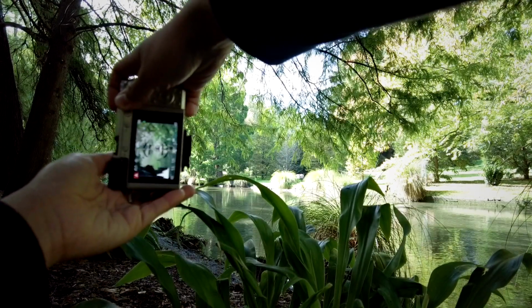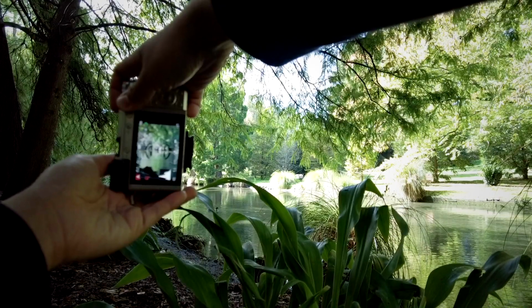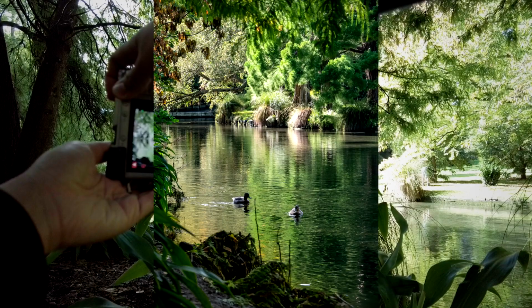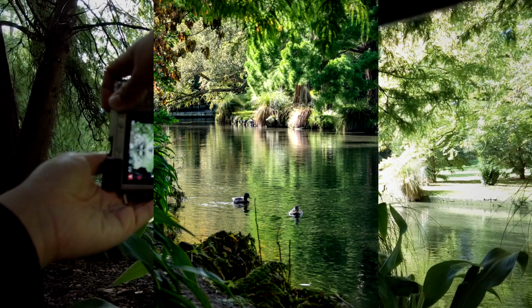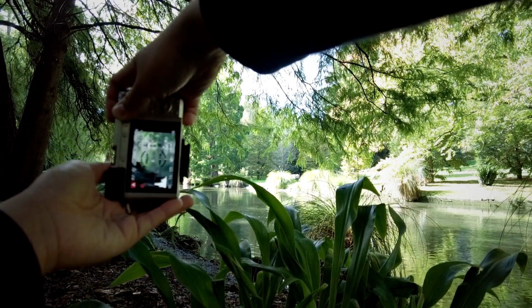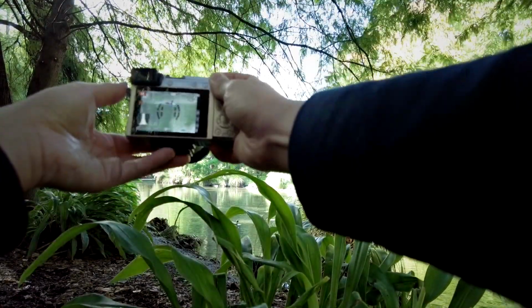I hope you can see what I'm doing in the camera. Yep, I'm waiting for that one to go. I'm waiting for the other one to come. Nice. I'm going to try to capture just a duck.